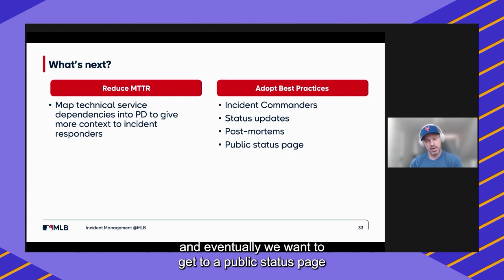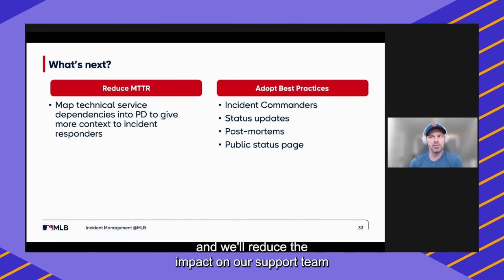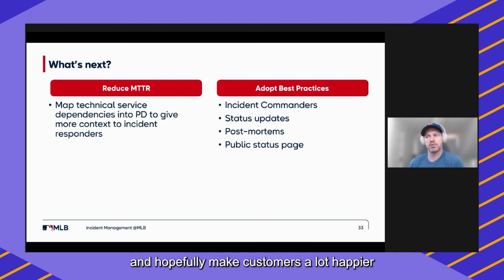And eventually we want to get to a public status page, which is the culmination of all this work and will reduce the impact on our support team and hopefully make customers a lot happier because they'll know what's going on. And that's all I got.